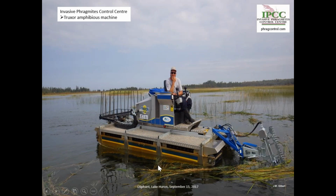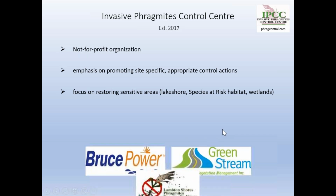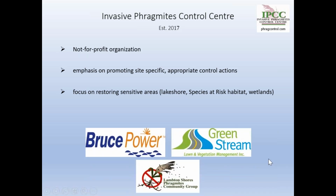But I knew about these machines in Sweden, these truxor machines, and these units are specifically designed to go into the water. They're amphibious units. They have these heavy-duty cutting heads on them and these rakes, and they were quite expensive. But I knew that was the answer to helping these groups deal with these large, massive stands of Phragmites. And in 2017, I formed the Invasive Phragmites Control Centre. I set it up as a not-for-profit, and what that allowed me to do was to have 3 amazing partners join me: Bruce Power, Greenstream, and Lambton Shores Phragmites Community Group.